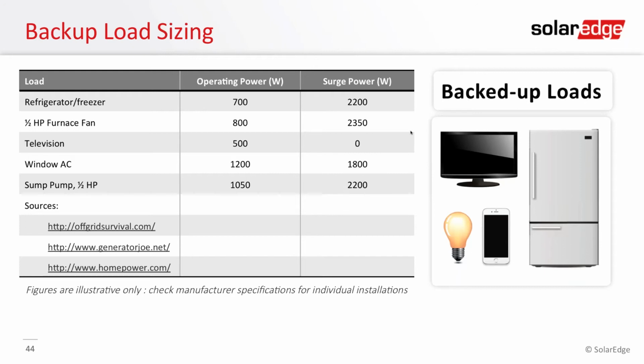Back to Arizona, if we're backing up a window AC unit, that's a small thing. We could totally back that up and make like the master bedroom a livable space if your power goes out in the middle of the summer. So we have some sources here. Feel free to check them out and basically decide with your homeowner what they want to back up. And my recommendation is a refrigerator and then maybe 1 or 2 circuits beyond that.